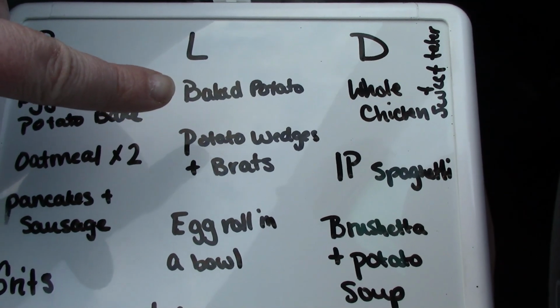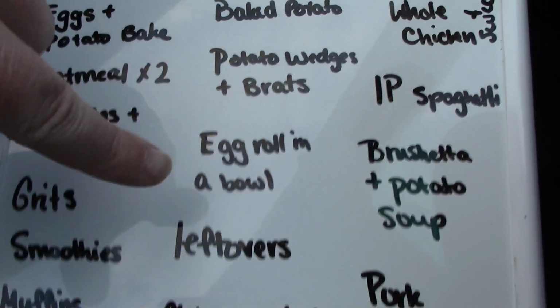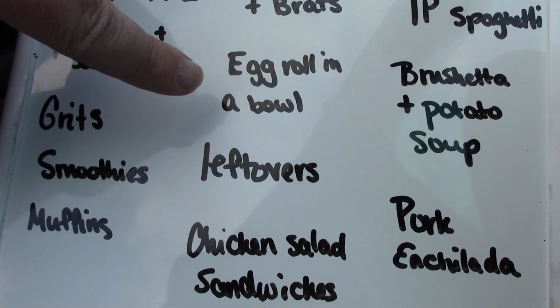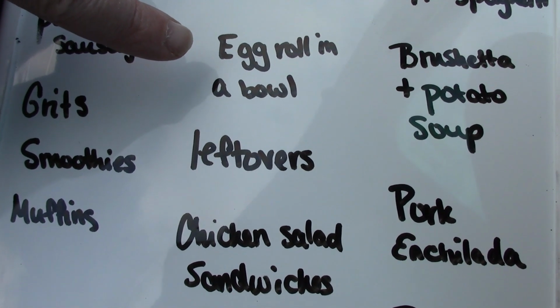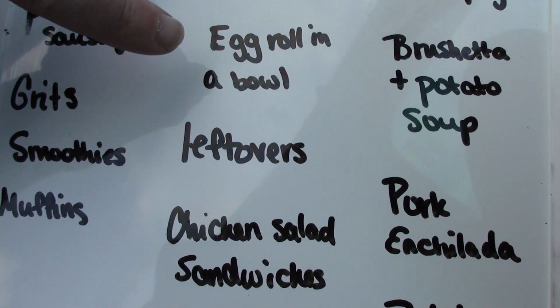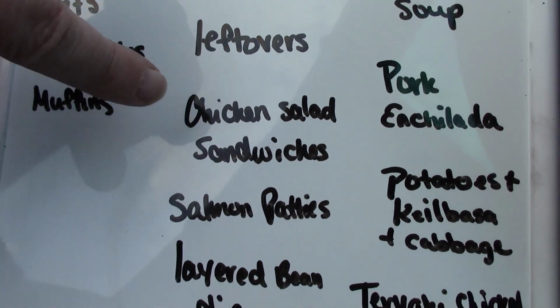Alright, lunches. I have baked potatoes. I have potato wedges and brats. I have egg roll in a bowl using that Napa cabbage and the carrots. We always have a leftover day. Usually Sunday lunch is leftover day.